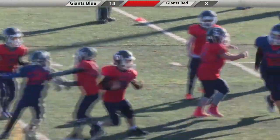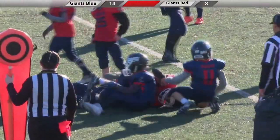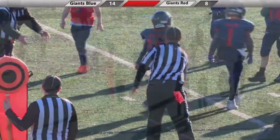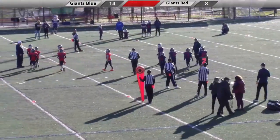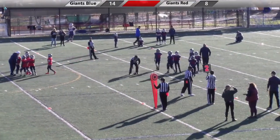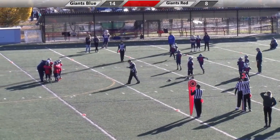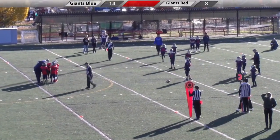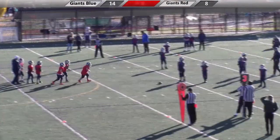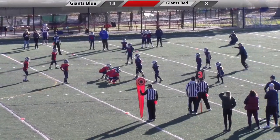There's a snap. There's a handoff. A little bit of dibs-o-dabbling in the backfield. Didn't get back to the line of scrimmage on that one. It was a high snap, and he kind of handed it off really high up to Lowen's chest instead of into his gut. Made it hard for him to get around to the outside edge. There we go.